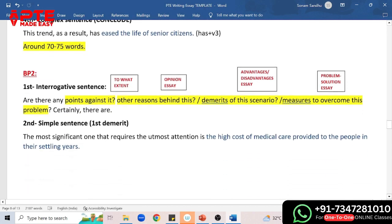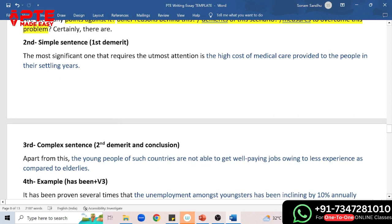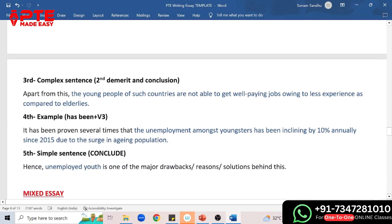Similarly, we have body paragraph 2, in which we are going to use an interrogative sentence in the beginning, then a simple sentence, the first point, whatever it is, then the second point and concluding it, whatever it is. Then we will use an example.